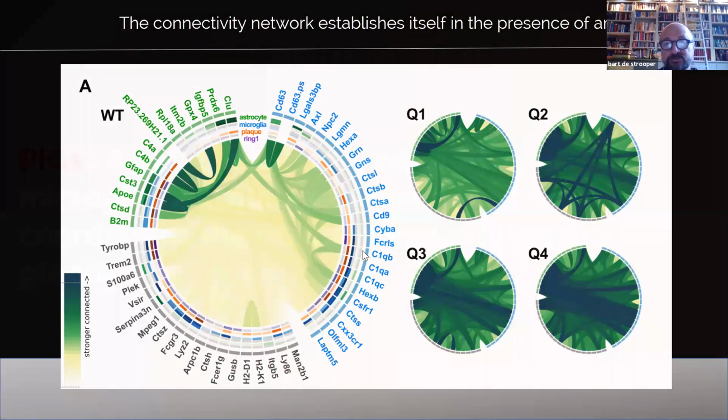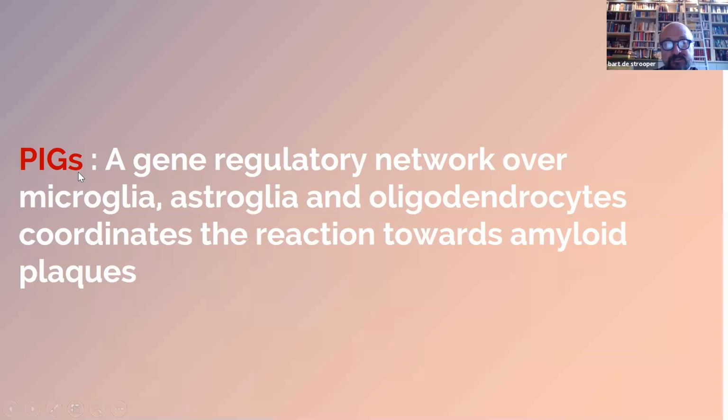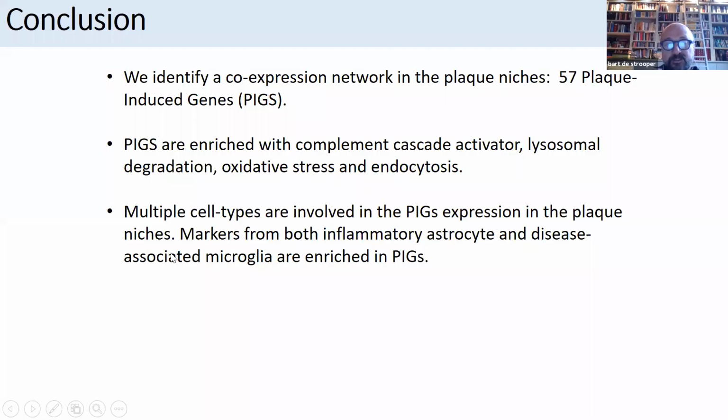So this brings me to the next conclusion. The PICs are a gene regulatory network over microglia, astroglia, and oligodendrocytes, coordinating the cellular response towards amyloid plaques. So I'm going to skip this conclusion slide because I mentioned all these things already while speaking.